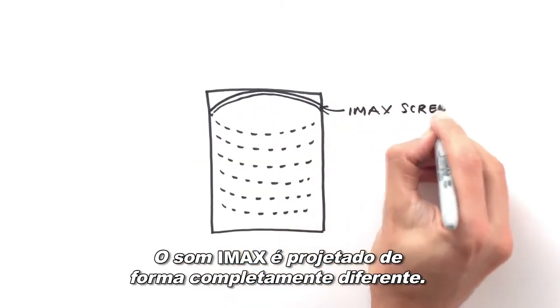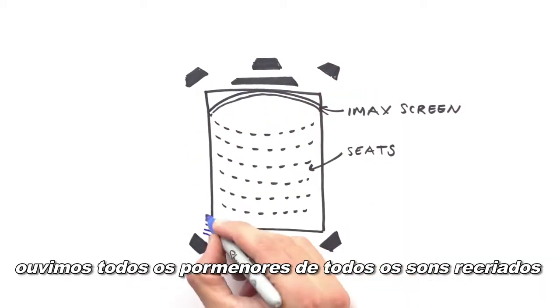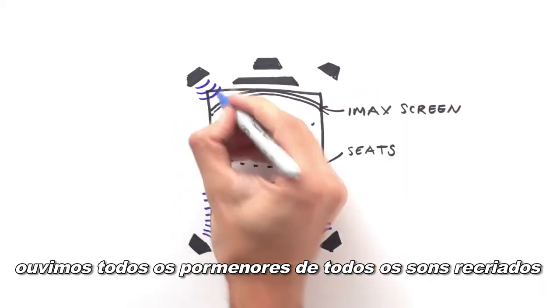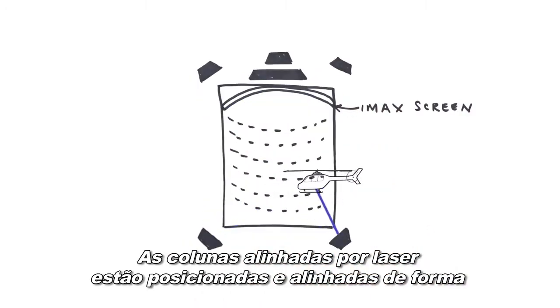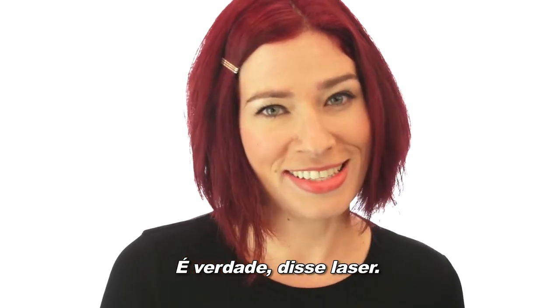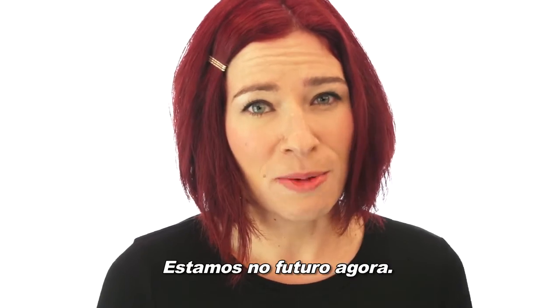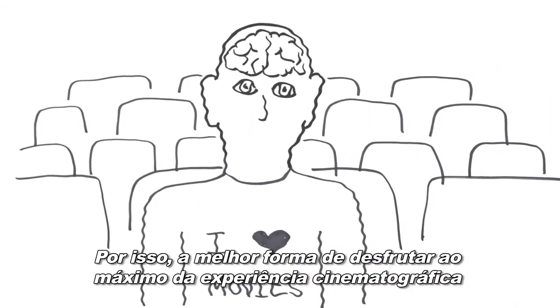IMAX sound is designed in a completely different way. No matter where you sit in an IMAX theater, you hear every detail of every sound recreated just like the filmmaker intended. The laser-aligned speakers are positioned and aimed in a way that enables you to pinpoint the intended locations of sounds. That's right, I said laser. We're pretty much in the future now. And the low frequencies are so deep you can feel them as much as hear them.